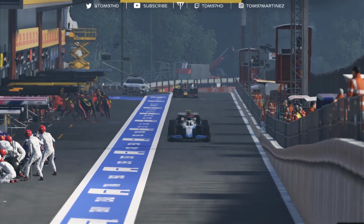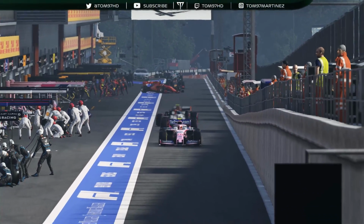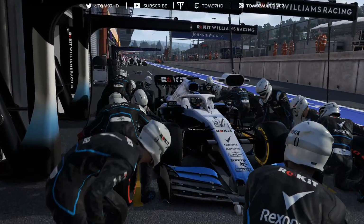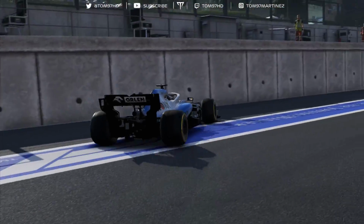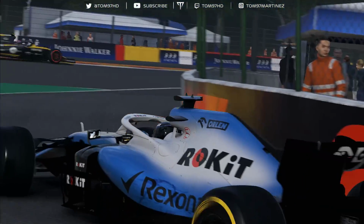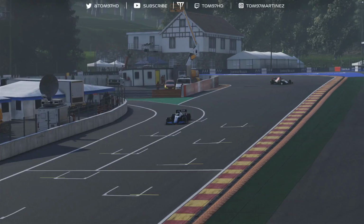Antonio is in the pits. Antonio in the pits. I was hoping to maybe hold up Magnussen there, but it didn't quite work out for us. But here we go. Complete, go now. Good stop, 1.8, away we go. Look after these tyres now. We want to finish the race on this compound.